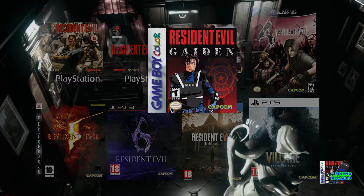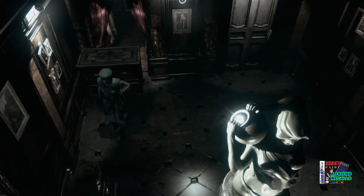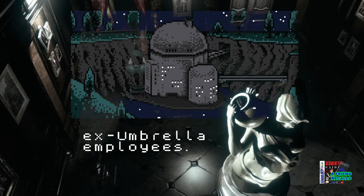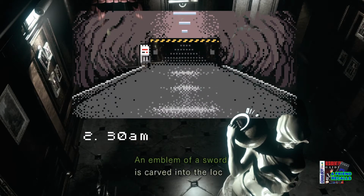Infamous would be the best way of describing Resident Evil Gaiden, the ill-fated single handheld entry of the series on the Nintendo Game Boy range. Whilst every other entry in the series up till that point, and indeed for the next 10 years after, would focus on full-blooded console releases.